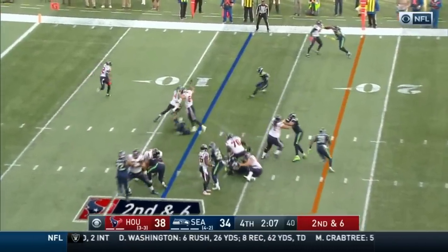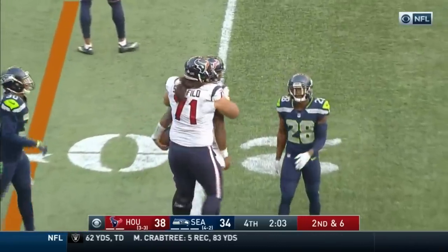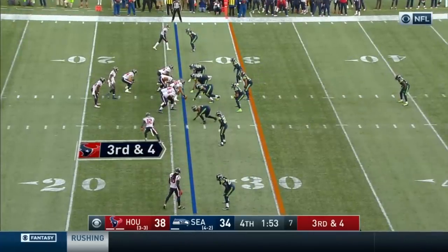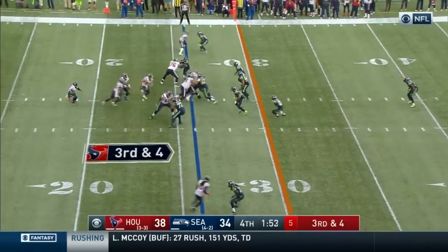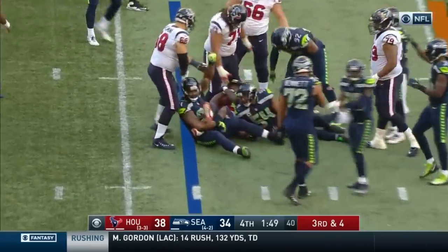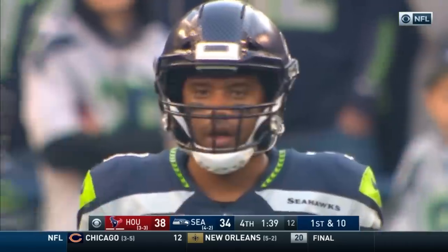Second down and 6. It's the quarterback, Watson. And down he goes. Watson, Miller, and he goes for about 2. Shy of the first to the 27. The offensive line has to hustle to the football.